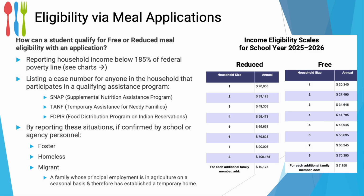So how can a student qualify for free or reduced meals with an application? The most common way is by reporting a household income below 185% of the federal poverty line. The charts here on the right show you what those incomes are for 25-26. Folks have to complete a meal application each school year because the income eligibility scales change each school year. So these are the ones for 25-26.